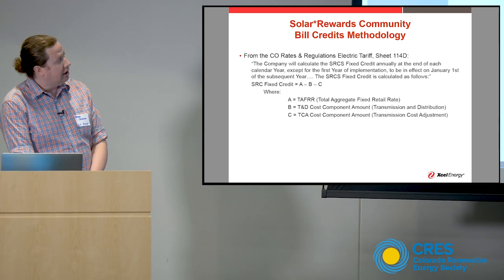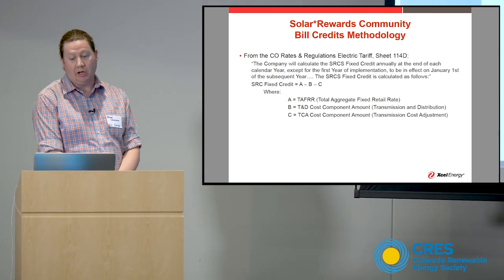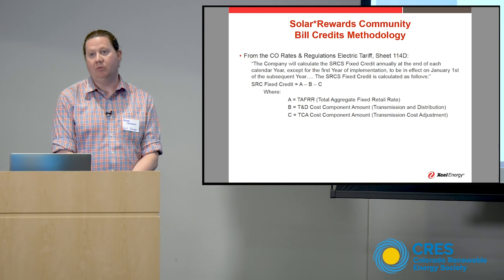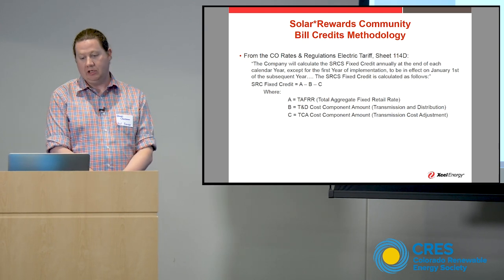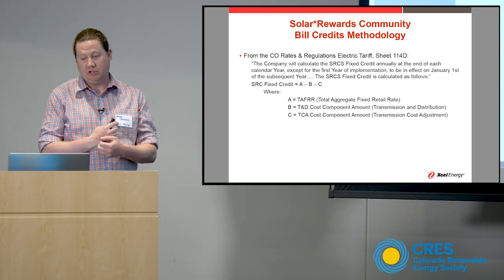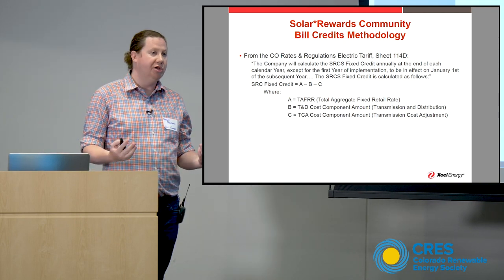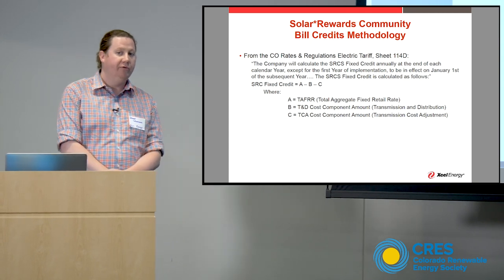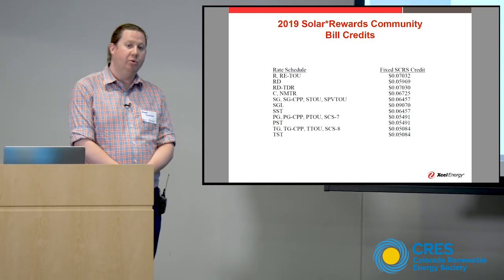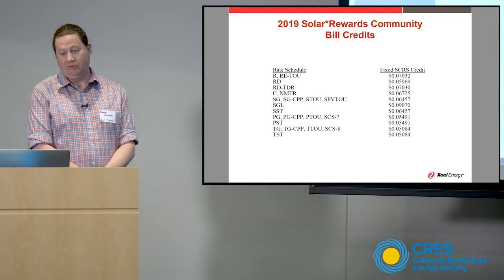For bill credits, we can get into how the calculation goes. This is something that comes from Colorado Rates and Regulations Tariff, so it's something that's in legislation and required by the Public Utilities Commission that we follow. Essentially what you're seeing is you're going to be paying everything minus the transmission cost and transmission cost adjustment. That's the bill credit that gets applied. So as you are probably paying somewhere around 11 cents per kilowatt hour on a residential rate, we would be giving you a 7 cent bill credit, which is the amount it cost us minus the transmission and transmission cost adjustment factor.